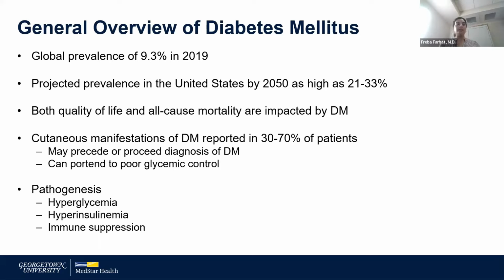In terms of the pathogenesis, so why does diabetes have cutaneous manifestations? The pathogenesis is pretty much multifactorial, like everything that we're dealing with. It has to do with hyperglycemia, hyperinsulinemia, and immune suppression. So for the hyperglycemia component, it has a direct effect on both the keratinocytes and the fibroblast function. The hyperglycemia also increases non-enzymatic glycation of proteins, lipids, nucleic acids, which are the building blocks of all our cells. It results in advanced glycation end products, which in turn alter our skin structure and skin function.